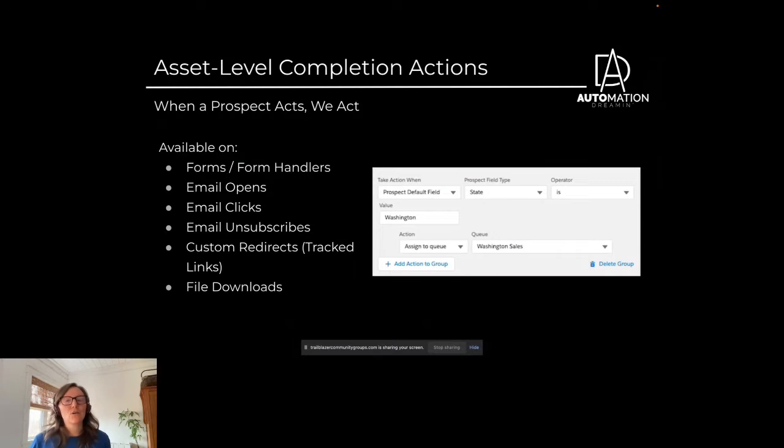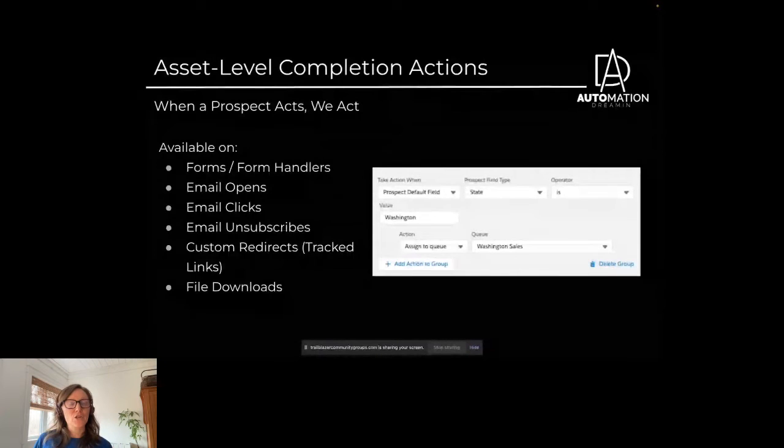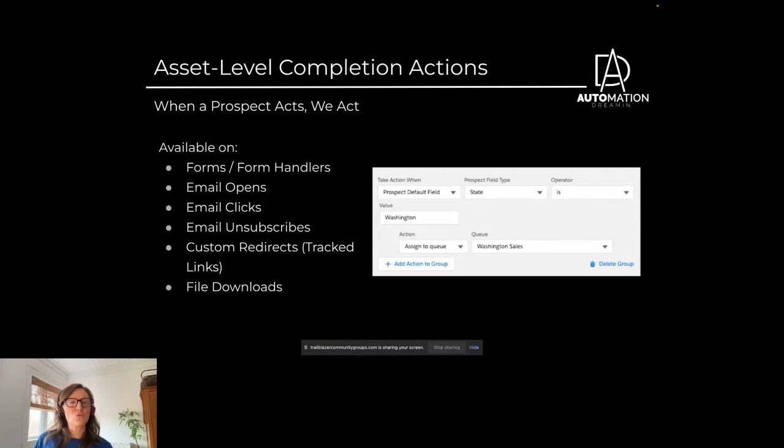Next, we have asset level completion actions. This is very similar to the actions we saw in the automation rules, but it is at the asset level, available when somebody takes an action on that specific asset. You can do it on a form or form handler, where if somebody fills out the form, you can take action, maybe add them to a list or send them an autoresponder. Same with email clicks or opens. So there's a lot of capabilities you can do here.